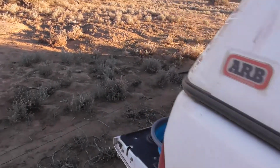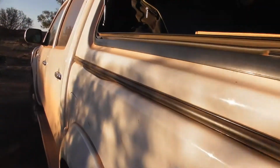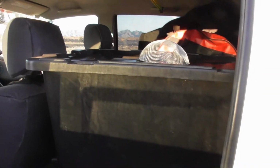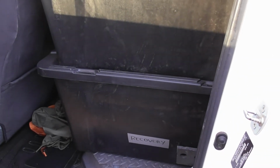and then round to the other side I had two bigger boxes. The top one contains all my cooking gear and other stoves, and the bottom one has got my spares, a toolkit, recovery gear and the like.